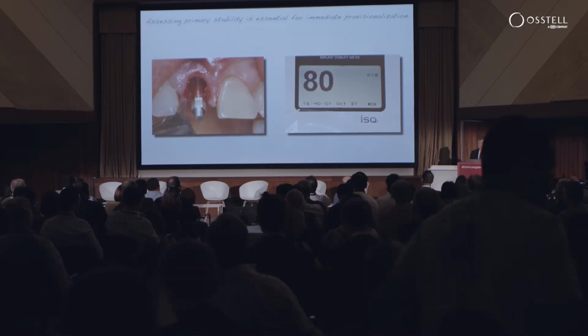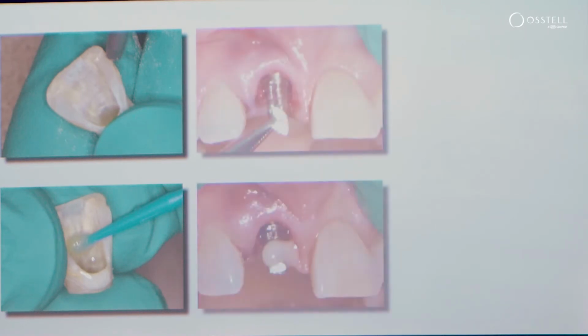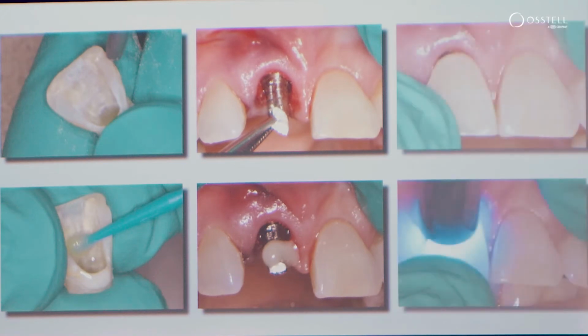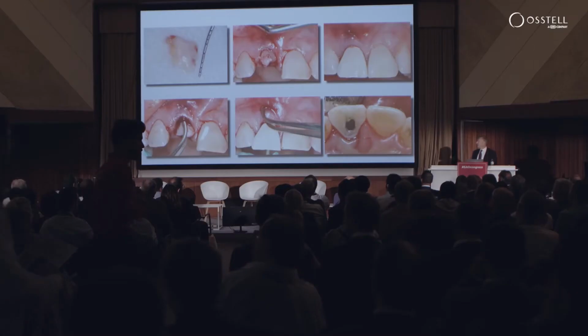So with that, we're either going to fabricate a provisional restoration, or we're going to make a custom healing abutment. And you can think of this provisional as being a long or an aesthetic healing abutment. In her case, we were able to take her natural tooth, hollow it out, convert it to a provisional restoration. One of the other keys is augmenting both the soft tissue and the hard tissue. In this case, it was done with a palatal connective tissue graft.